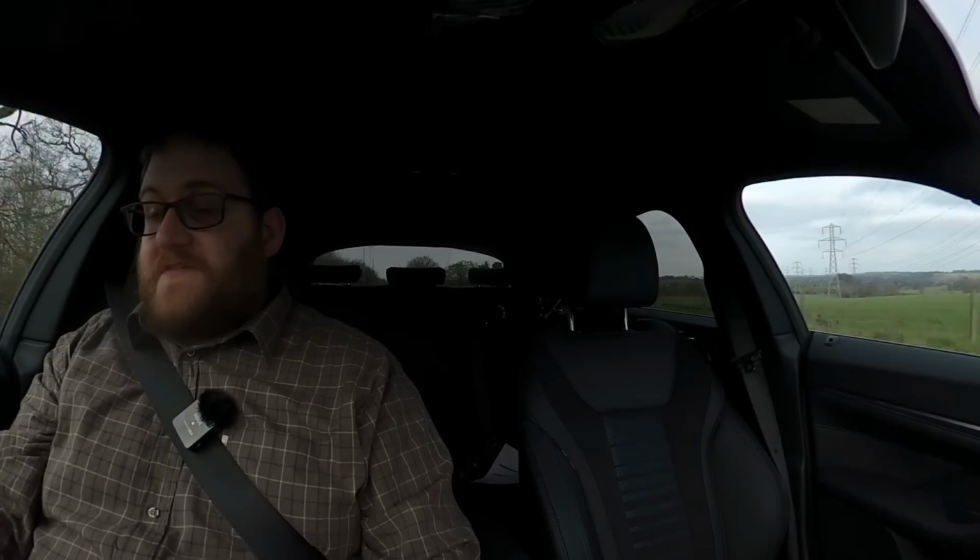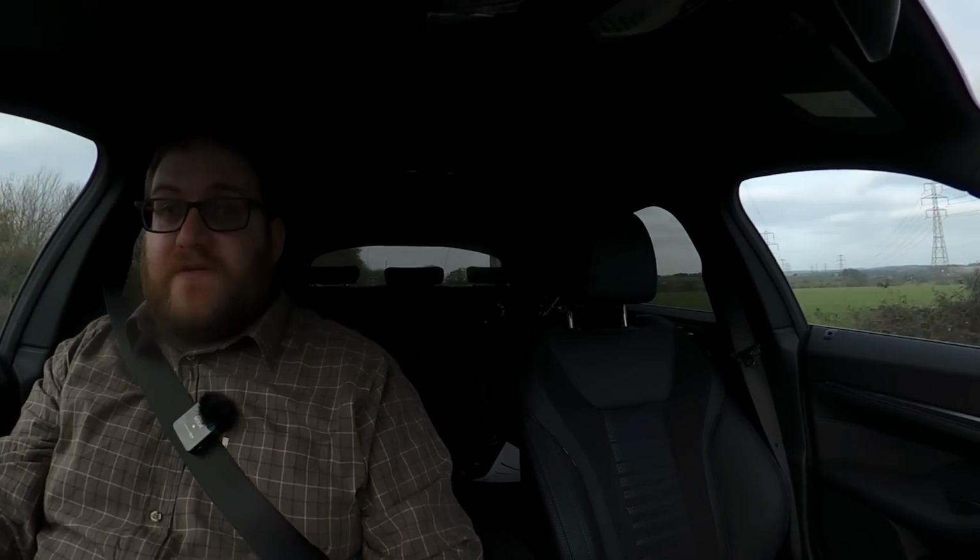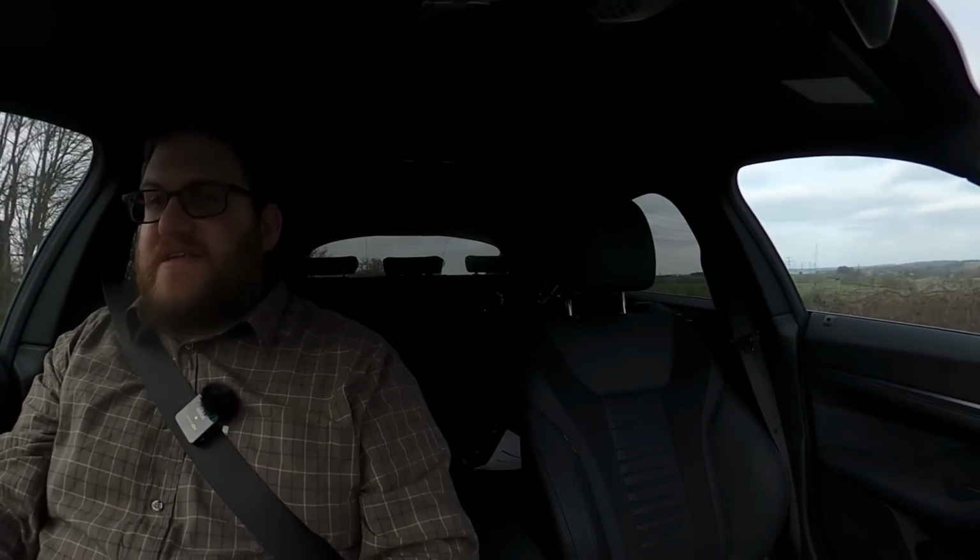We have a very funky instrument cluster. Obviously, following this trend for digital instrument clusters, we've got the map in the middle and the speedo on one side. I imagine that's configurable for different modes and stuff. So it seems to be the way things are. I'm not sure it's strictly necessary, but it's quite nice to look at.